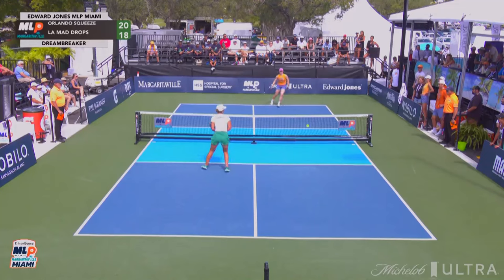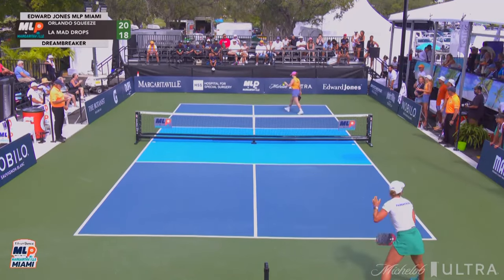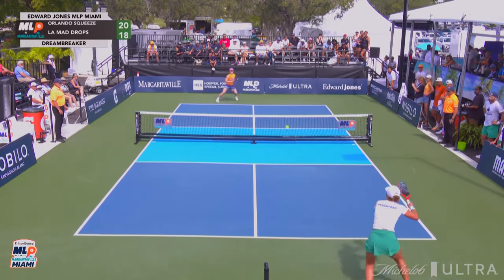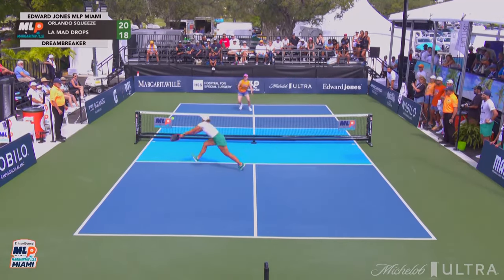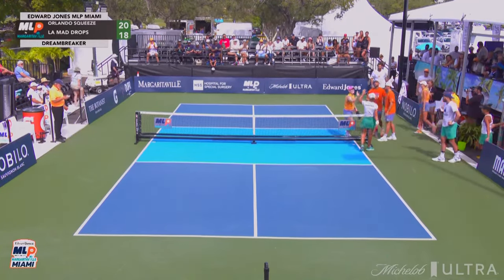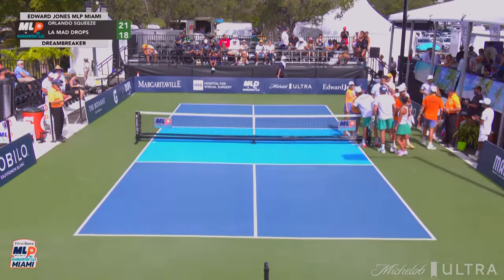Oh, no! I like the idea, Catherine, trying to be cute and dropping that ball right into the kitchen, just barely misses it. I think that wind again just took that ball right back. And there goes the match. Orlando Squeeze with the win, 21-18.